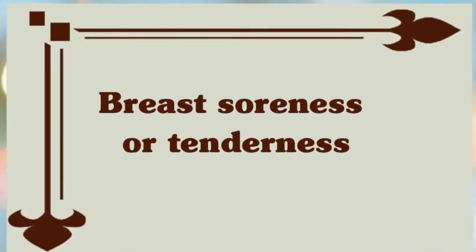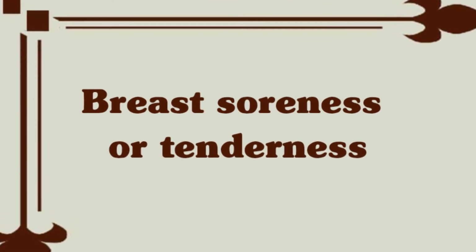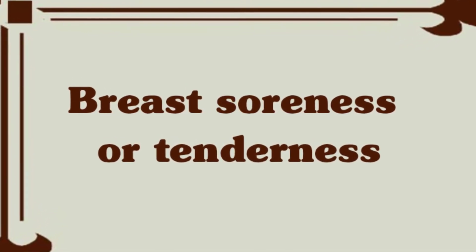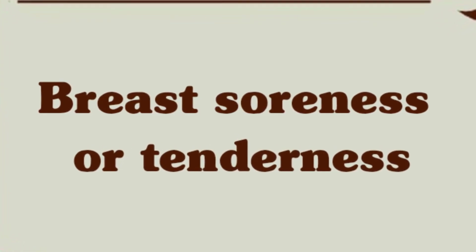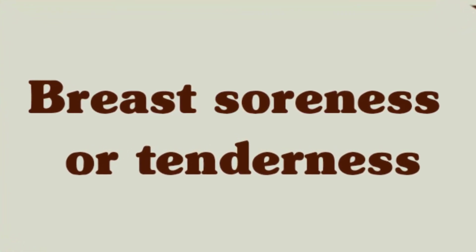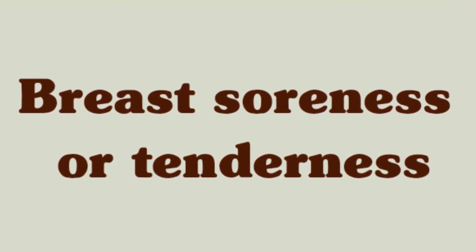Breast soreness or tenderness. Tender breasts or sore nipples can be another sign of ovulation. Thanks to the rush of hormones entering your body right before and after ovulation, some women will experience this tenderness just before ovulation, while others may feel it right after ovulation occurs.